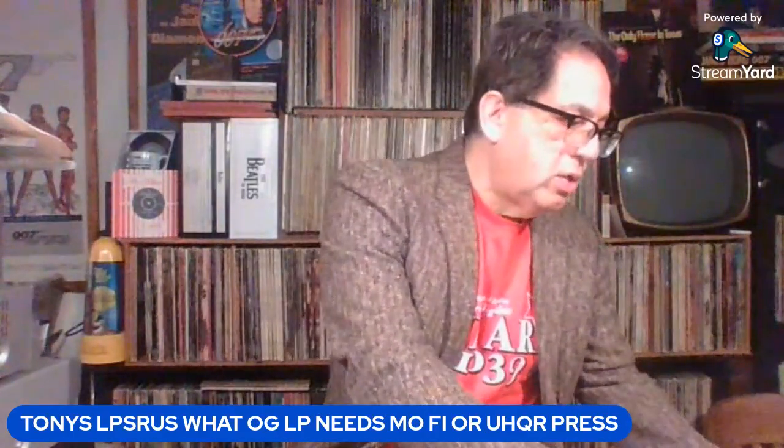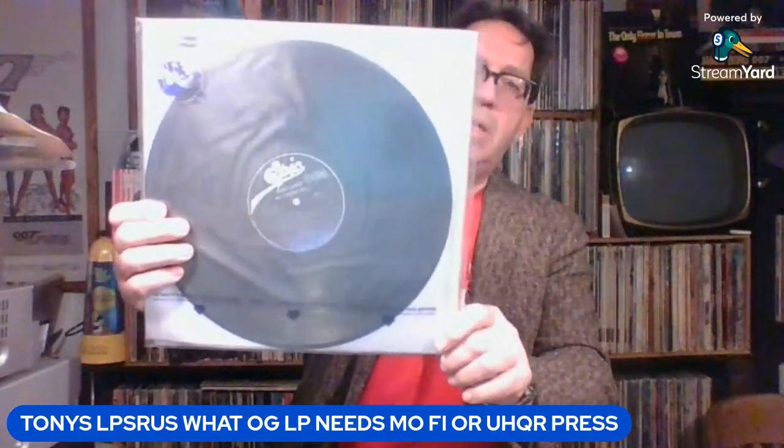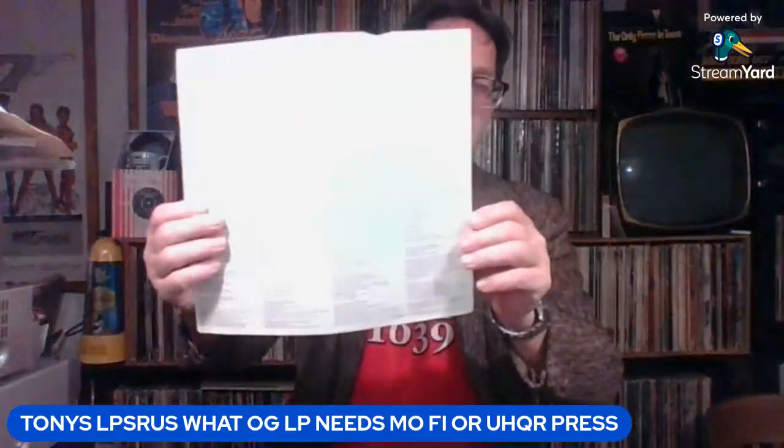I'm going to also show you the reissue of Bat Out of Hell. That's on the Epic Black label, and this has a barcode. So when you see the barcode, it's a little later, and the original does not have the barcode. Here's the spine, and the original inner comes with that.